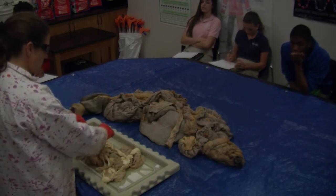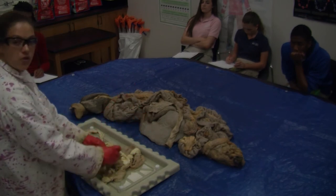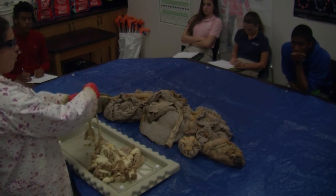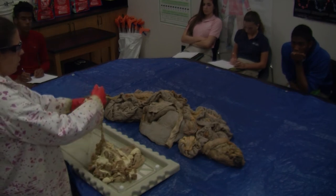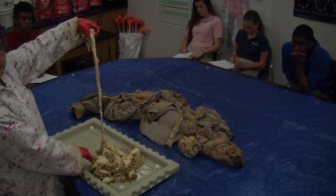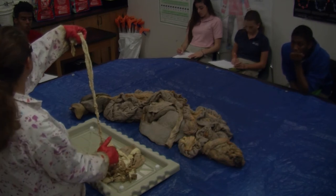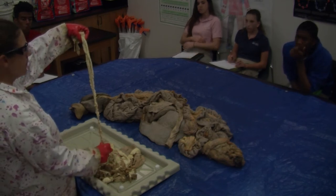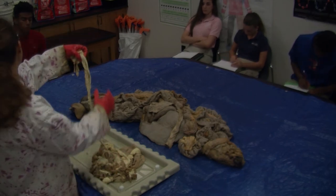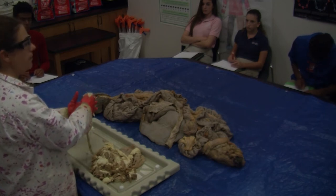Now, the cecum connects the small intestine to the large intestine. After it goes through the large intestine, it is going to go into this enormously long rectum. Why do you think this organism has an enormously large rectum? What does a sheep eat? Grass, okay? Do you ever really see the sheep going after and drinking lots of water?